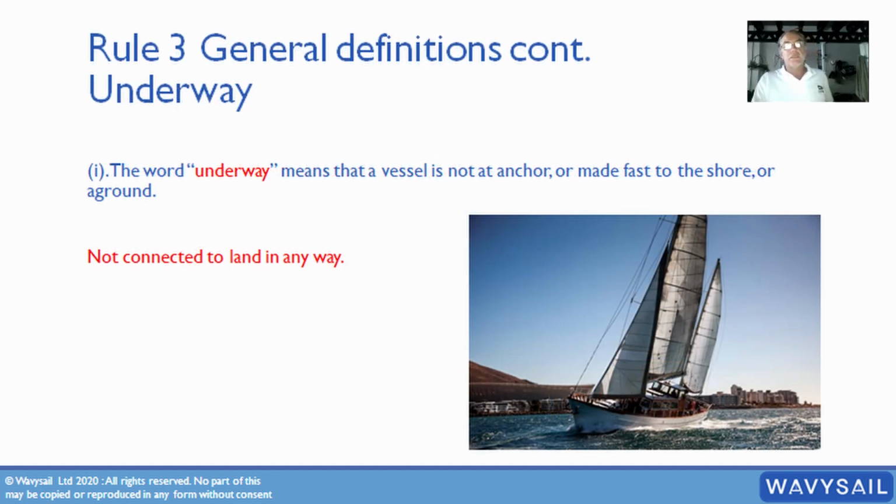Okay. The word underway. This comes into Rule 3 section, which is the general definitions again, and now we're on I. It basically means you're not at anchor, you're not made fast to the shore, or you're not aground. You're not touching land in any way. Doesn't mean you're moving. It just means you're not touching land. So underway is literally you're just not touching land. So at anchor, you've dropped an anchor, there you go, you're touching the ground. Made fast, well, you're obviously tied up. Aground, you're obviously on the ground.